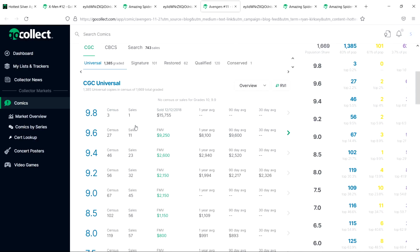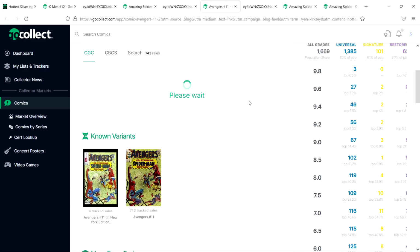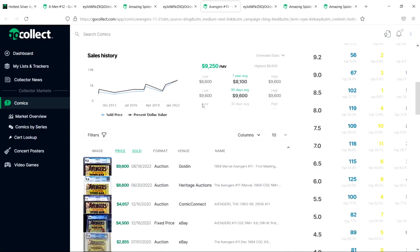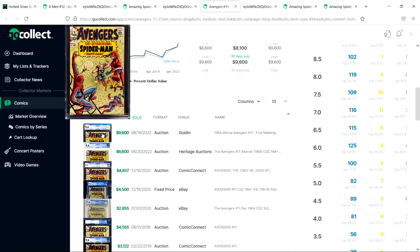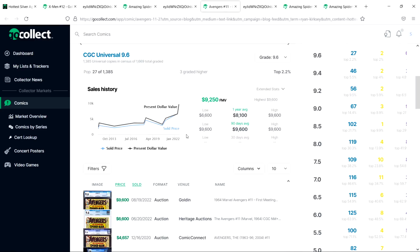9.8s have 3 on the census, hasn't been a sale since 2018, so hard to say what that would sell for today. 9.6s though have 27 on the census. Fair market value is $9,250. There actually was a sale a couple months ago that went for $9,600. Previous to that, there was a sale for $6,600. So definitely a book that has been massively trending up, especially at auction.